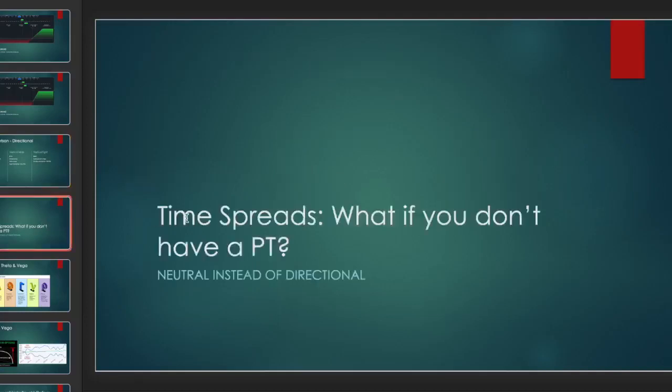So, okay, that's great. Now, what if we don't have a price target? What if we're not exactly sure that this thing is going to blow past our strike, right? Enter time spreads. Now, time spreads are a little bit more neutral. And if you tinker with them, you can actually make them a little bit directional. So when the market is choppy, and it's not necessarily bullish or bearish in any particular direction, then that's the perfect time for time spreads like calendars and diagonals.